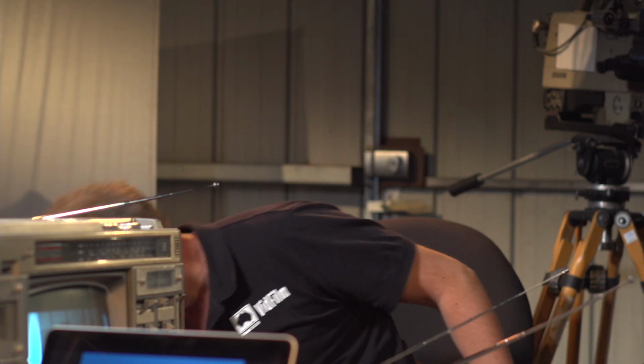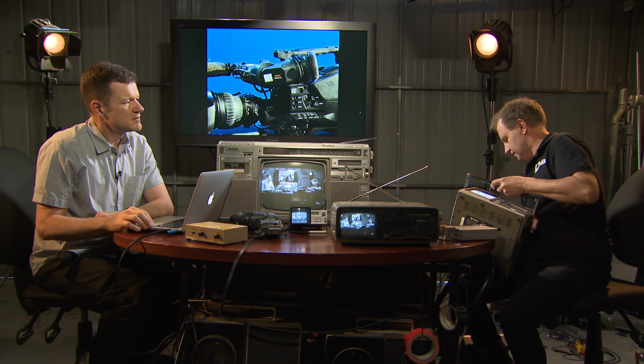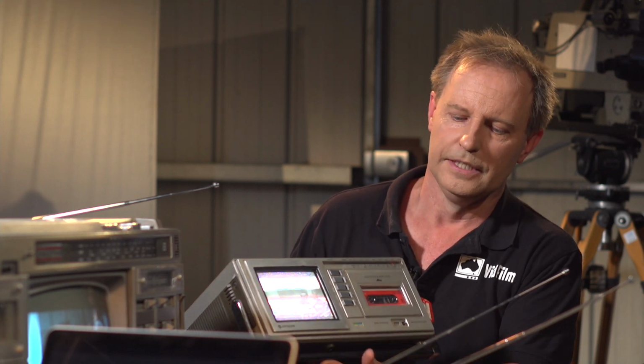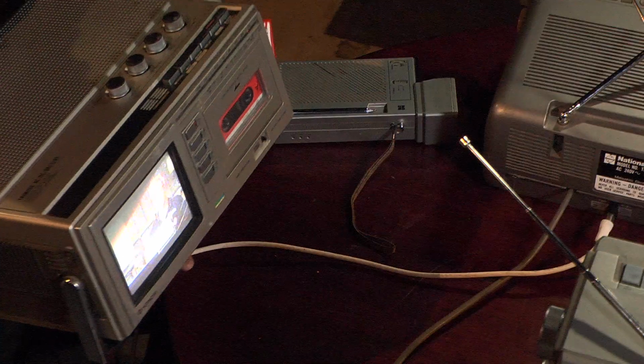So, of course, what was the next thing? Colour. They wanted to have colour. So Hitachi brought this particular model out. This is a colour version. Wow. So that again was in the early 80s era. That's amazing. And again, they had a radio in there and a cassette player and all those sorts of things.